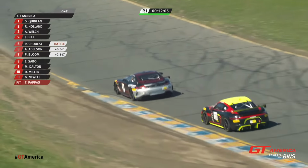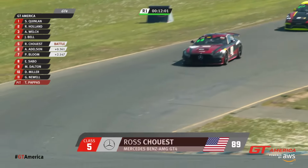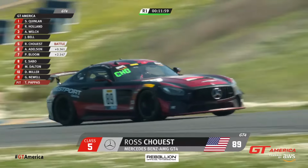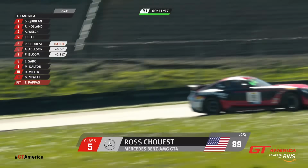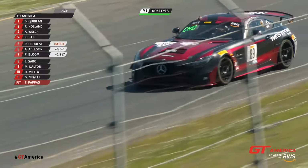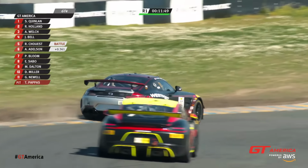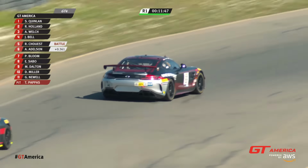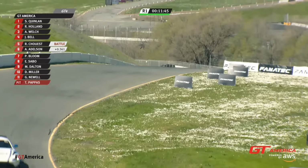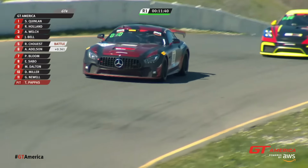Cool story on Adam Adelson, by the way. And the team that's running him, based out of Las Vegas, Premier Racing, Kent Moore, the team principal. He was the crew chief for the White Lightning Racing team back in the day, back in the early 2000s, that won at Le Mans, won at Daytona. He has this prep shop he's been running in Las Vegas. And if you remember those White Lightning cars, they had that neon yellow on parts of them.